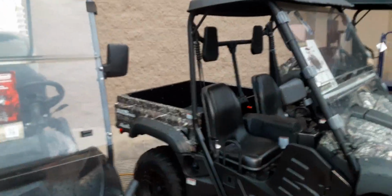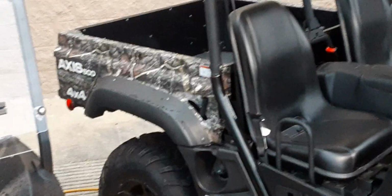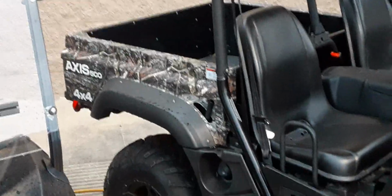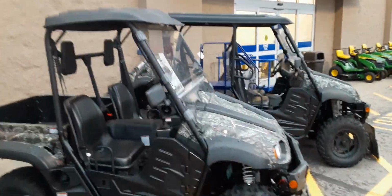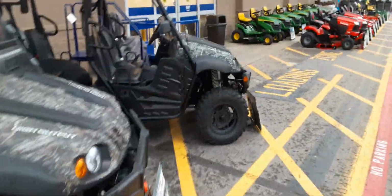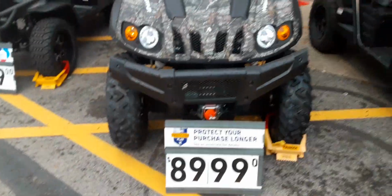Here we've got the Axis 500, 4x4. Got doors, hardtop, windshield. Comes in a 4-door model. They all have dump beds and they all have winches.